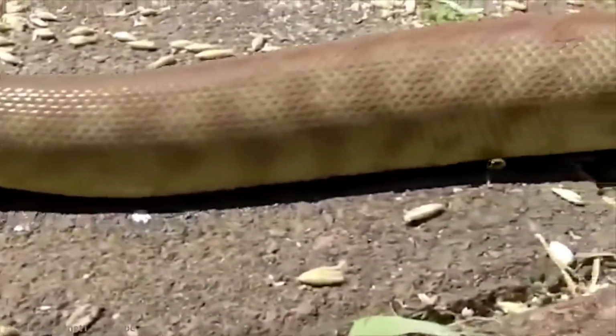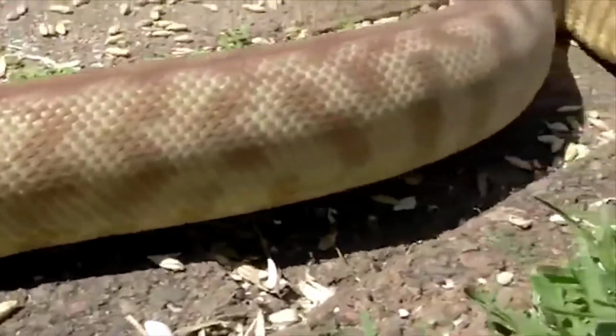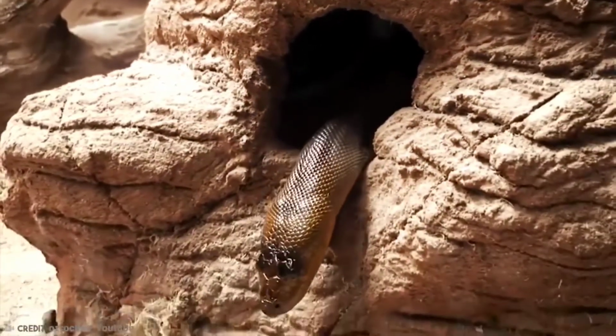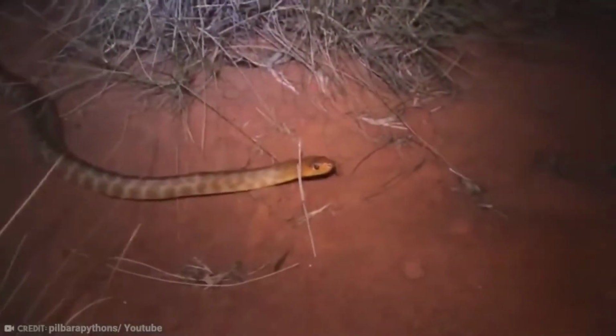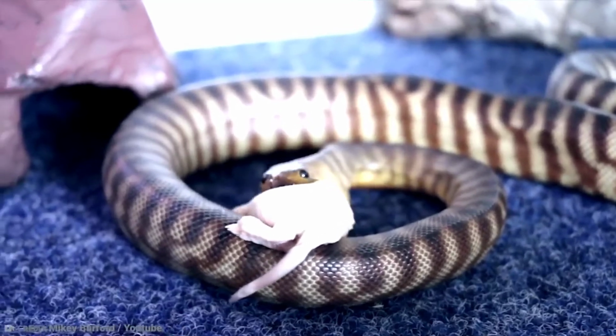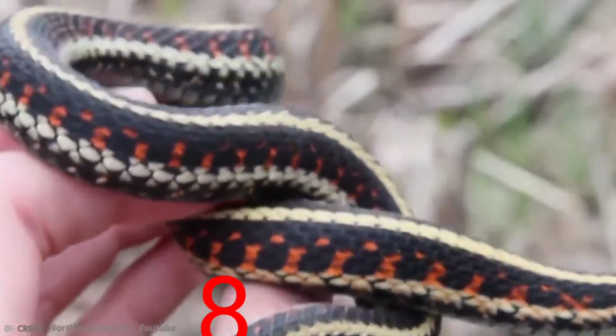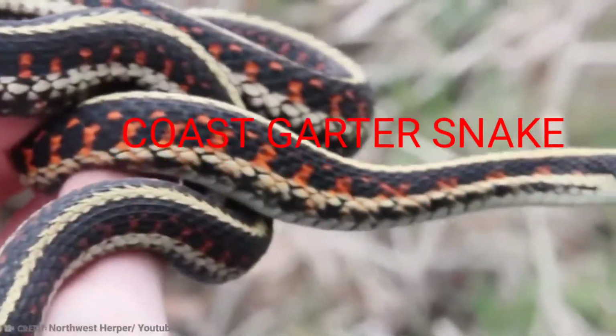They like to shelter in hollow logs and underground burrows. Watching them burrow is truly an intriguing sight and well worth a watch. They are strictly nocturnal beings and are known to hunt smaller reptiles, mammals, and birds at night. Bright yellow dorsal stripe and reddish-orange lateral stripes.